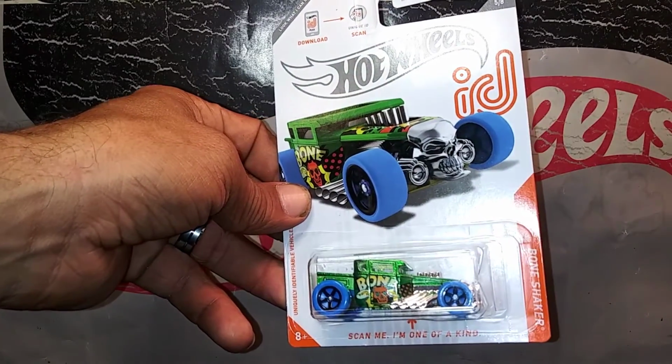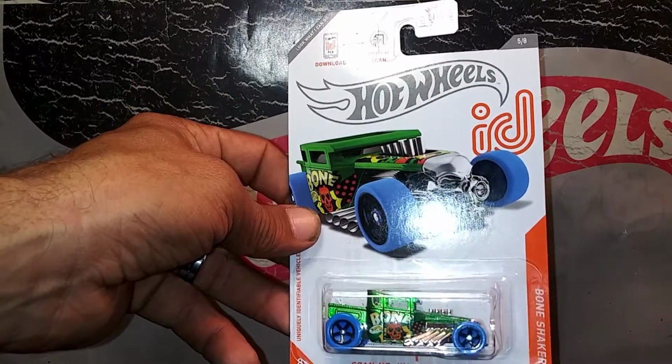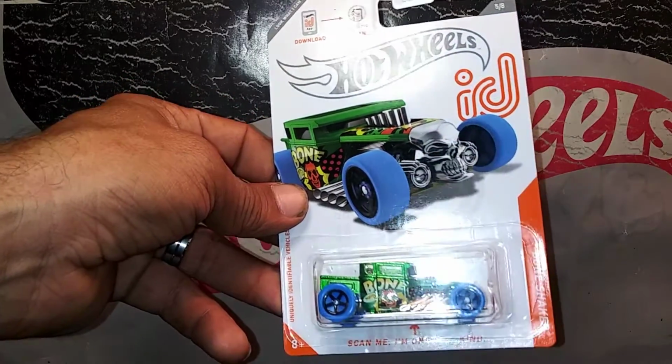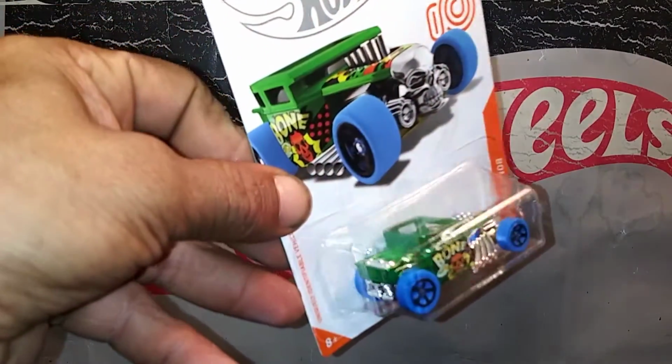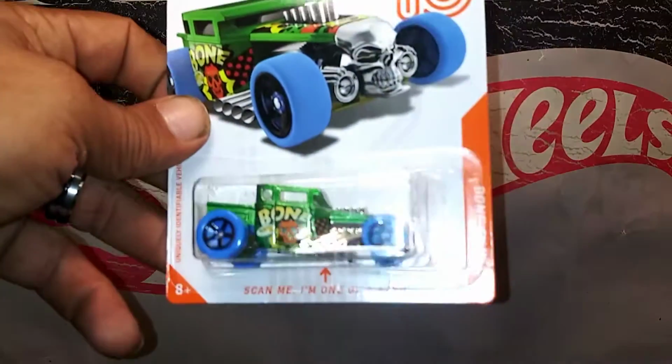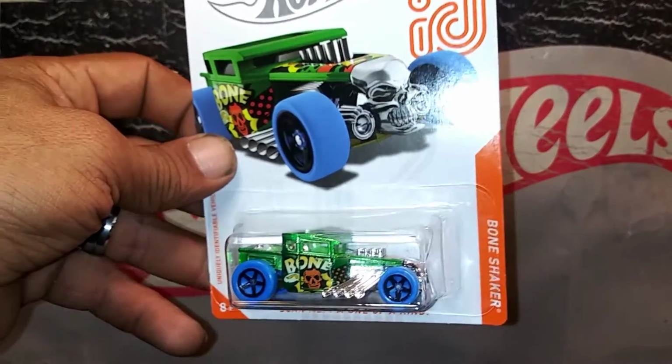See, I found three IDs and a bunch of treasure hunts, but no supers yet this year. It's just been a bad year. But it'll be all right. It's always next year. Maybe 2021 will be better. This year wasn't all that great for me.